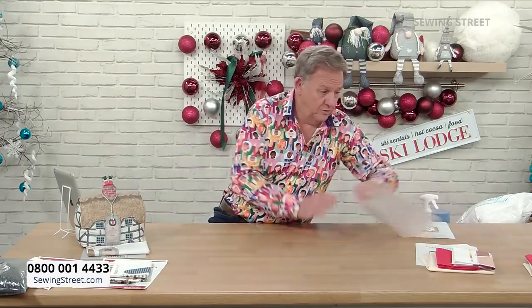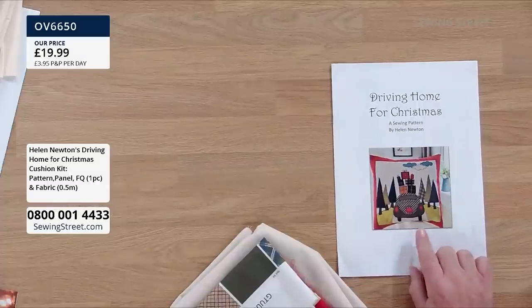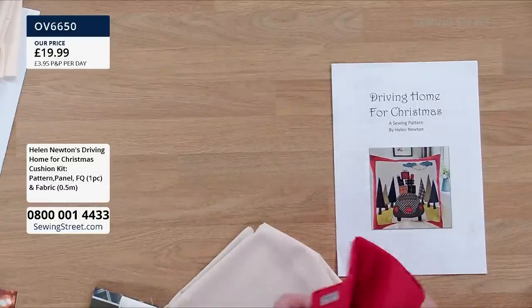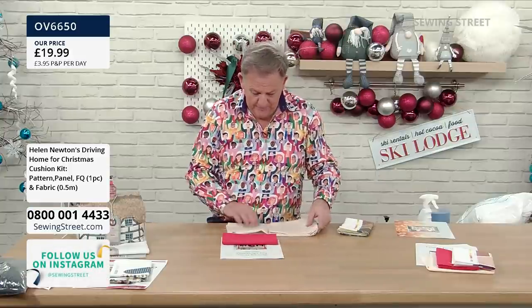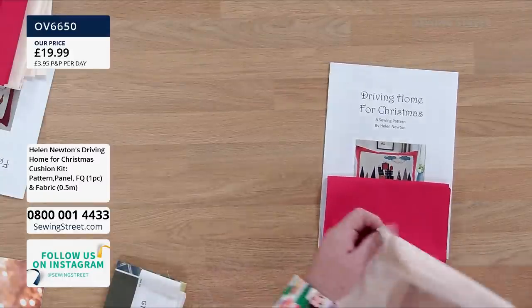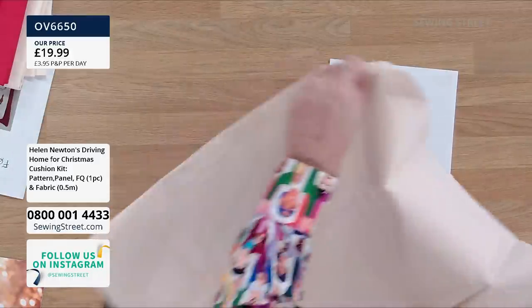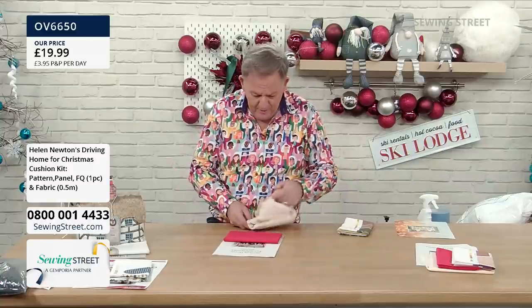Right, so that's a sewing pattern by Helen Newton. The pattern's about to sell out. Okay, so I've got a bundle for this one, but it's a different colourway to the one I just showed. In fact, I think it's the same as the colourway on the pattern. You do get the instructions. You do get a fat quarter, that's a fat quarter of red. And you do get some calico. Is that a fat quarter of calico, or half a metre? No, that's half a metre of calico. And then you get the panel. Here's the panel.